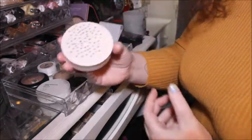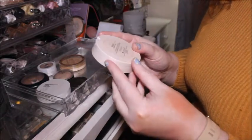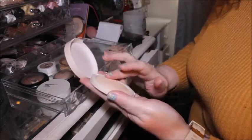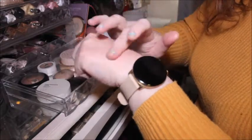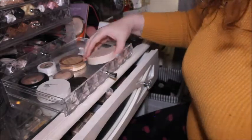This one has been on the chopping block many times, but I always find a reason to keep it. So it's the Topshop highlighter in Crescent Moon. And I don't know if I like it, guys. I mean, it's like one of those duochromes, so it goes from white to pink. So yeah, we'll be testing that one out.